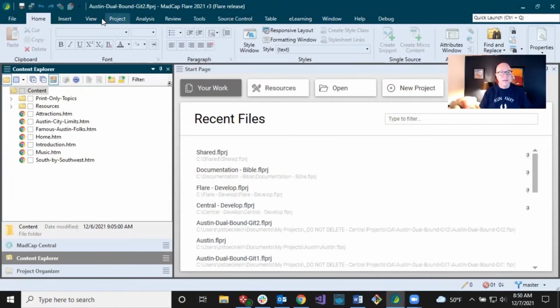If you have one of these using one of the other providers, a lot of these steps are very, very similar. The UI is slightly different, but you can get the gist of it by watching this. Here's my project, dual bound. This project's called Austin Dual Bound Get 2.